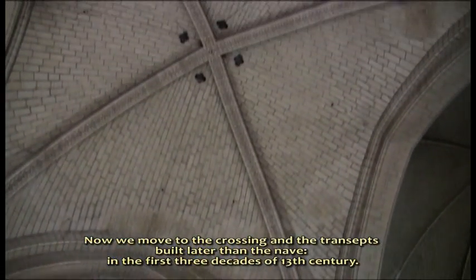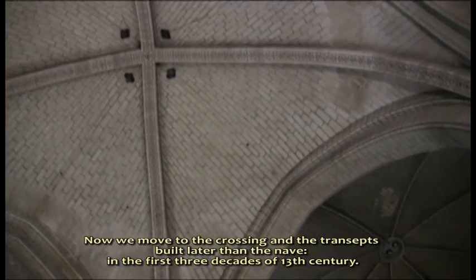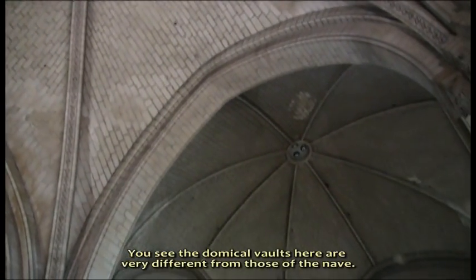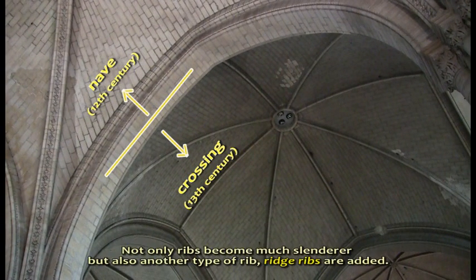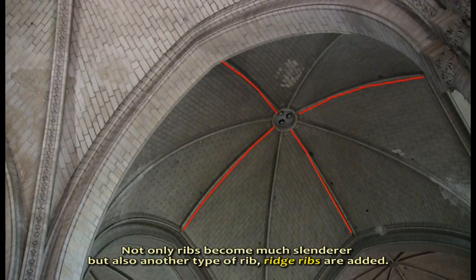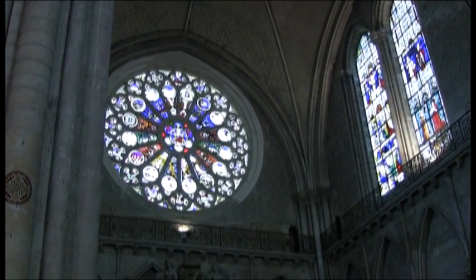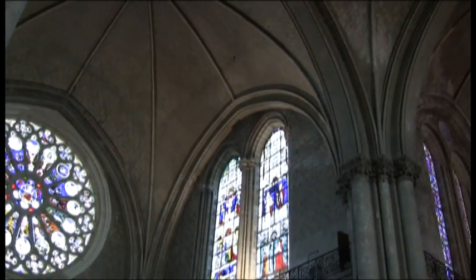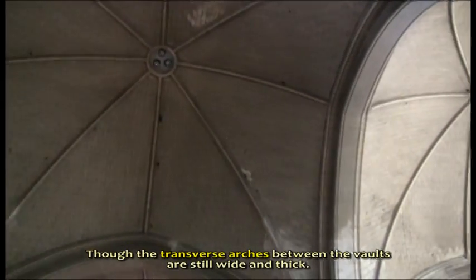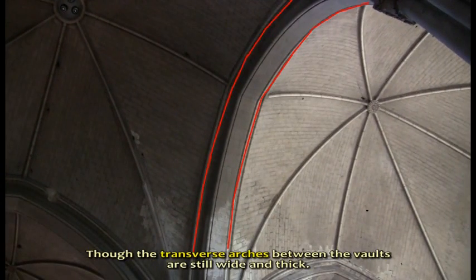Now we move to the crossing and the transepts, built later than the nave, in the first 3 decades of the 13th century. You see the domical vaults here are very different from those of the nave. Not only do the ribs become much slenderer, but another type of rib, ridge ribs, are added. Though the transverse arches between the vaults are still wide and thick.